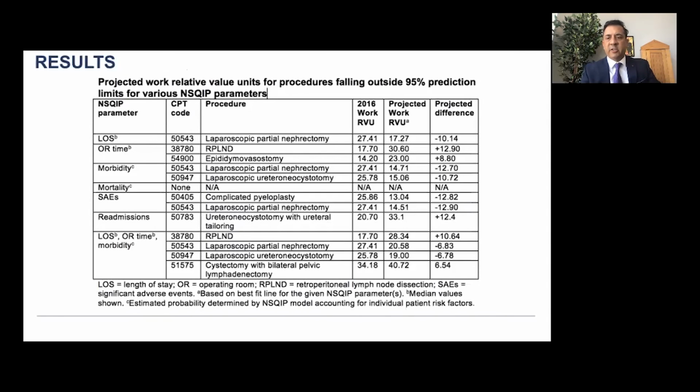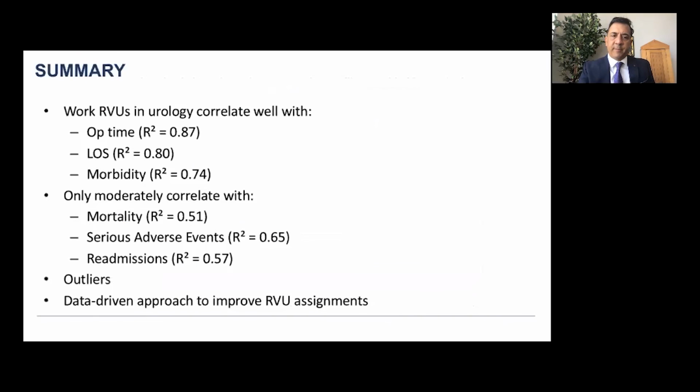Since the existing methodology is based on survey, we thought that a multivariable model would more robustly identify procedures with outlying variables. We found that RPLND had a projected increase of 10.6 wRVUs, likely due to the median operative time of 256 minutes. Cystectomy with pelvic lymphadenectomy, an increase of 6.5 wRVUs. Lap ureteral reimplantation, a decrease of 6.7 wRVUs, likely due to lower morbidity. And similarly, lap partial nephrectomy, a decrease of 6.8 wRVUs due to shorter length of stay and lower morbidity.